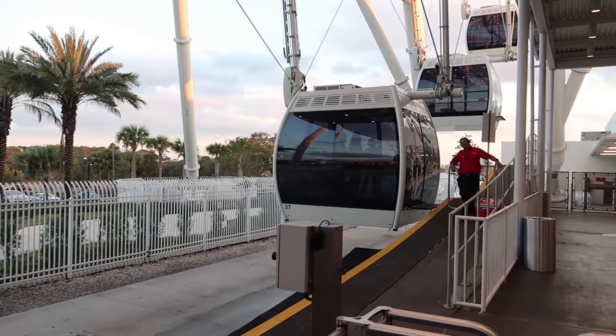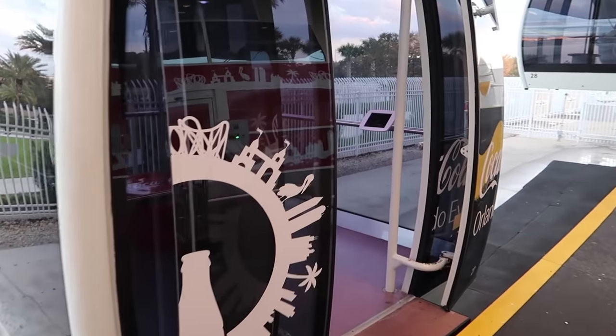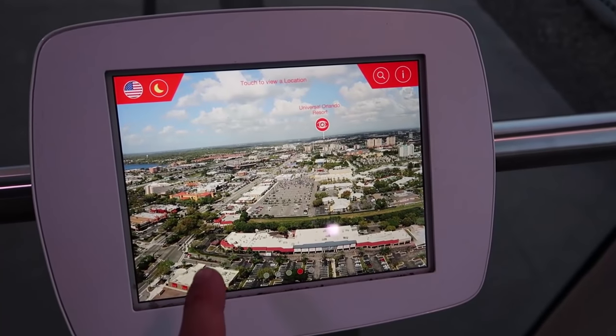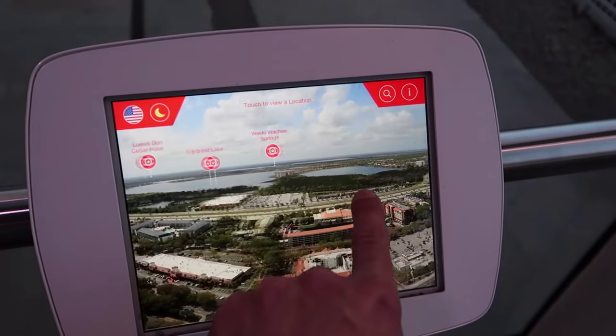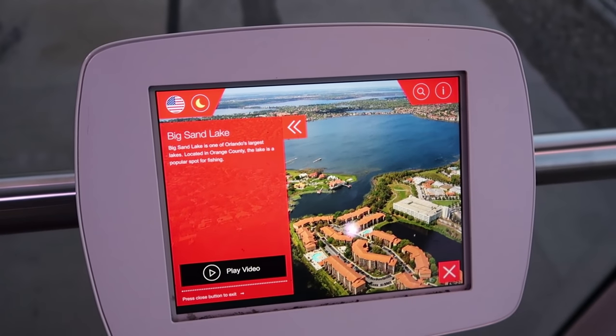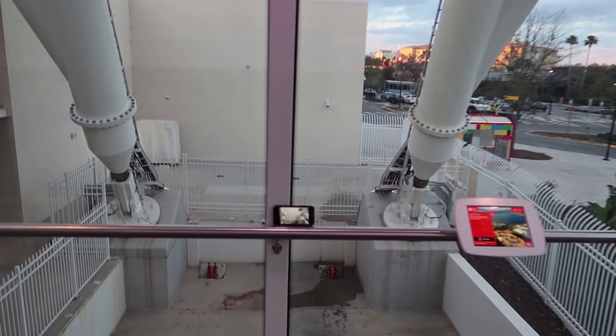It's a constantly moving attraction, so you have to get on while it is moving and get off while it's moving. Here we go. Just me. All right. There are iPads in here so you can see what all is around you, and you can point at different things, and it'll tell you a little bit of information about it. I have about a 20-minute round trip on the Eye, so we'll see what we can see while we're up here. Pretty cool looking. I've got a time lapse going over here of the entire trip.